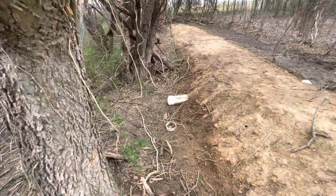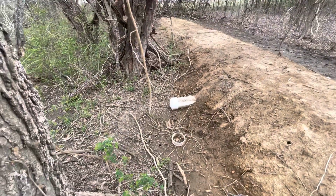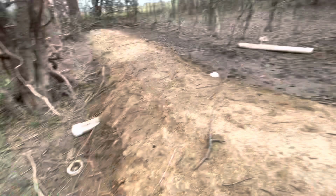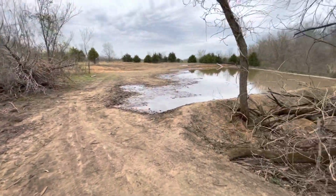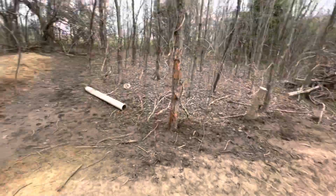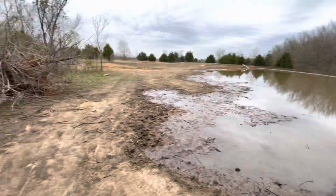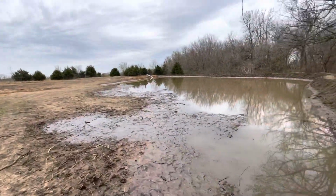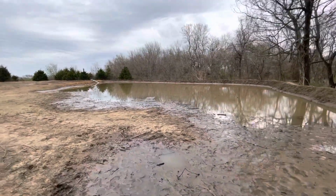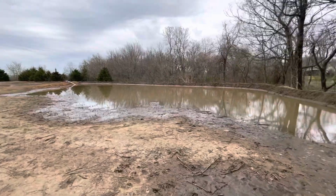I capped this because I was afraid that if we got a huge rain and I wasn't watching it, we would get too much water in the new ponds and burst the new dam. Did not want to do that, obviously. But I am confident this system's going to work. Water flows through here nicely. We saw that last month. So this water has been holding back here like a champ. Been extremely pleased with how well it's holding.